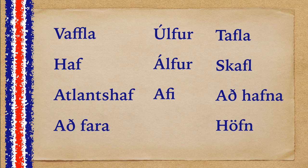So now we're on to the last column, and these are the pronunciations where F sounds like a B. First of all, we have tafla, which means a table. Actually, it can mean many other things, but let's just focus on the meaning table for now. Then there is skafl, which means a pile of snow. The verb að hafna, which means to reject. And then finally, höfn, which means a harbor.